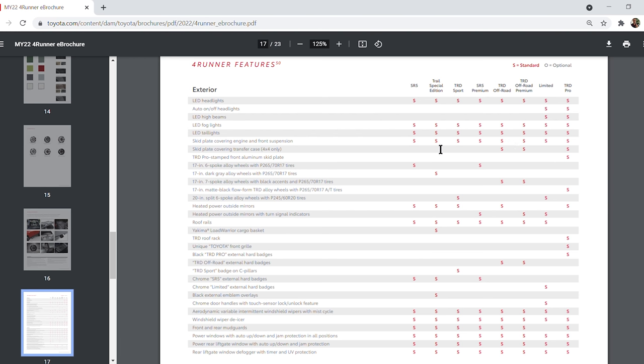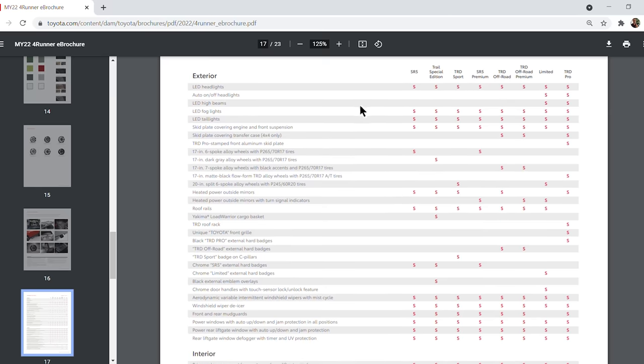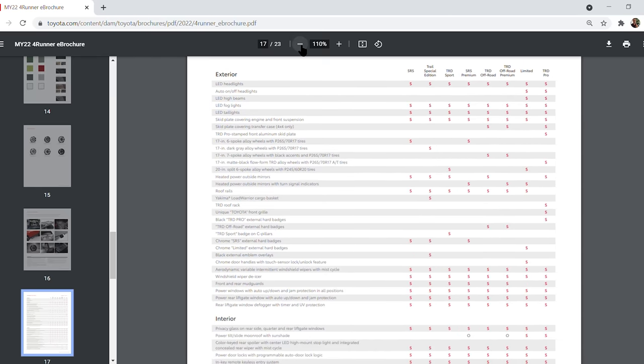O is optional. If you don't see it standard and it's the same section, look for it different. See, this one's standard on SR5, but here. So it's not available on SR5, but it is on the trail. Different design. So let's go all the way through as far as we can. I'm going to go down a little bit in size.